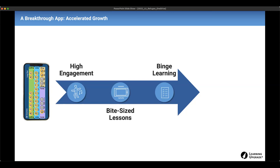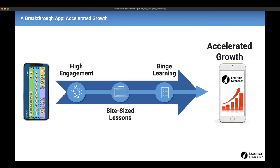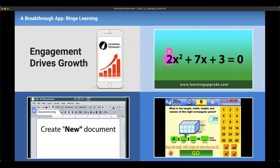Lesson 60 for each one of the courses is what we call the final challenge. And so that's going to be a cumulative test of everything they've learned on the entire course, and that one will be timed. So as they work through, again, in that highly engaging, bite-sized, gamified lesson format, that's what's going to drive that binge learning. Learners are going to be logging in, and that's really where we're seeing so much of that accelerated growth for our refugees around the world.